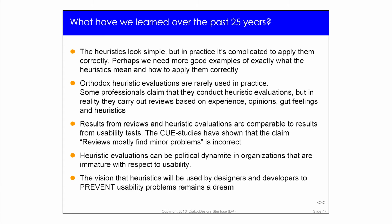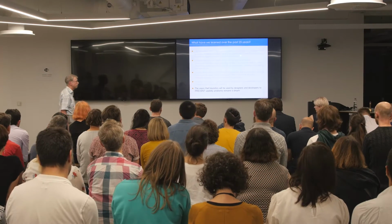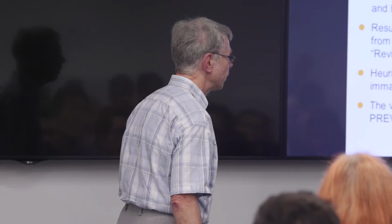And finally, the vision that heuristics will be used by designers and developers to prevent usability problems has remained a dream. The dream was developers and designers would know all of these 10 heuristics by heart, so we would never ever again see a bad error message, which is covered by one of Nielsen's 10 heuristics. Yeah, that's what I had to say here in my first talk. Any questions?